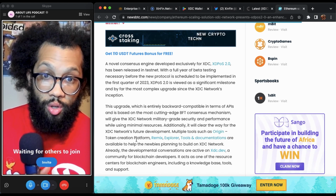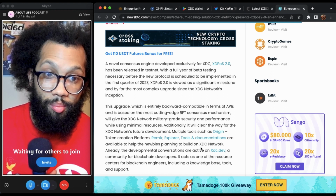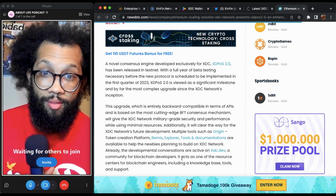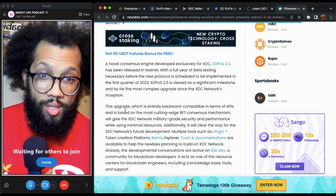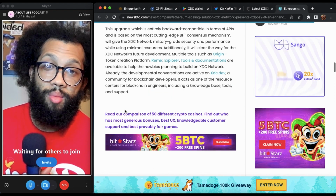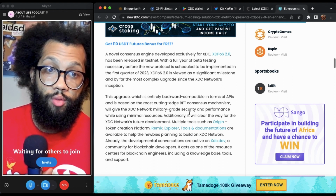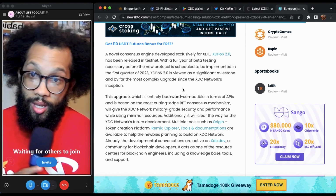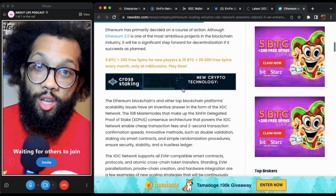Multiple tools such as token creation platforms, Remix, Explorer tools, and documentation are available to help newbies planning to build on XDC network. Already the developmental conversations are active on xdc.dev, a community for blockchain developers. It acts as one of the resource centers for blockchain engineers, including a knowledge base, tools and support. So that means all the engineers are talking about it too, man. That's big news. That's big stuff. You can click on that right there, and it'll bring you to it if you are a developer or are interested in becoming a developer. You want to know what these guys are talking about, what they're doing, so you know what you can do to help improve their lives, which makes everybody's lives better. That's how you want to do things.